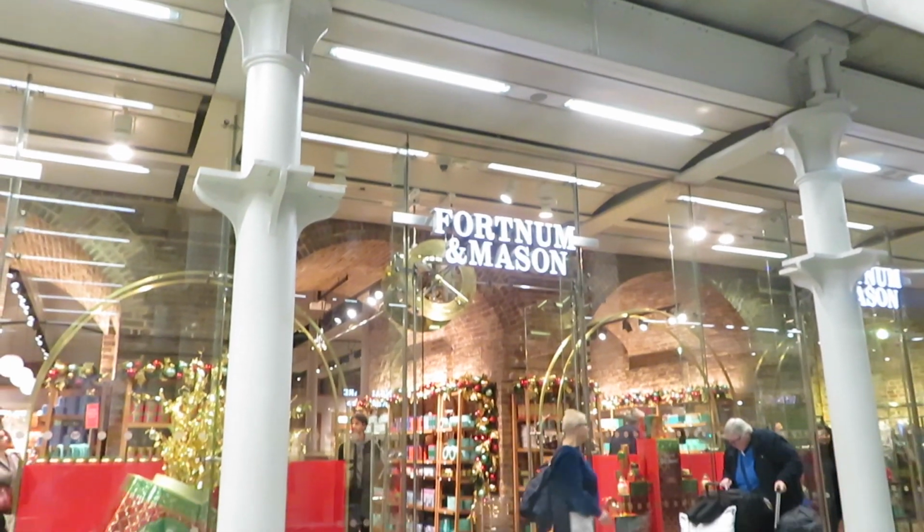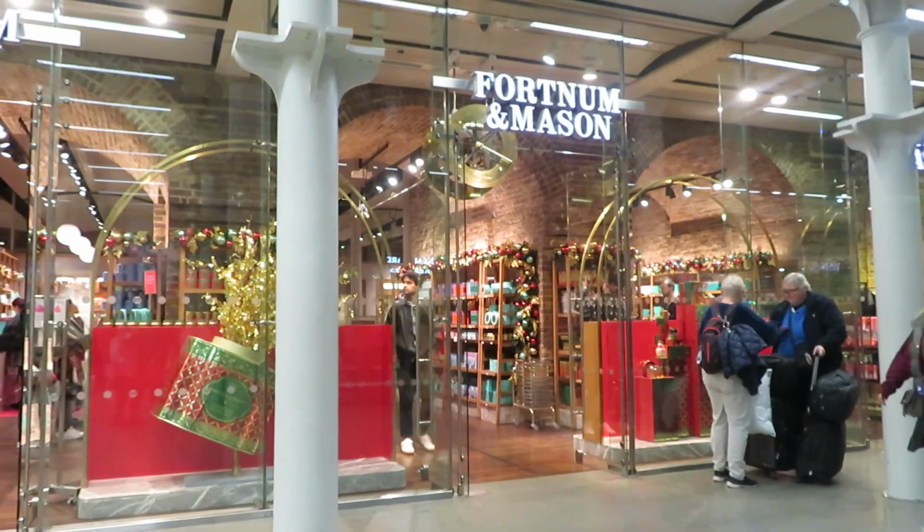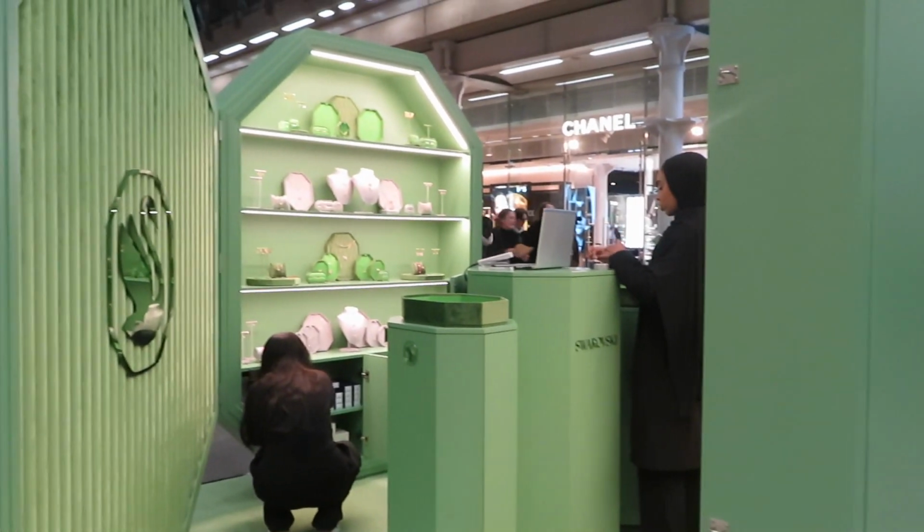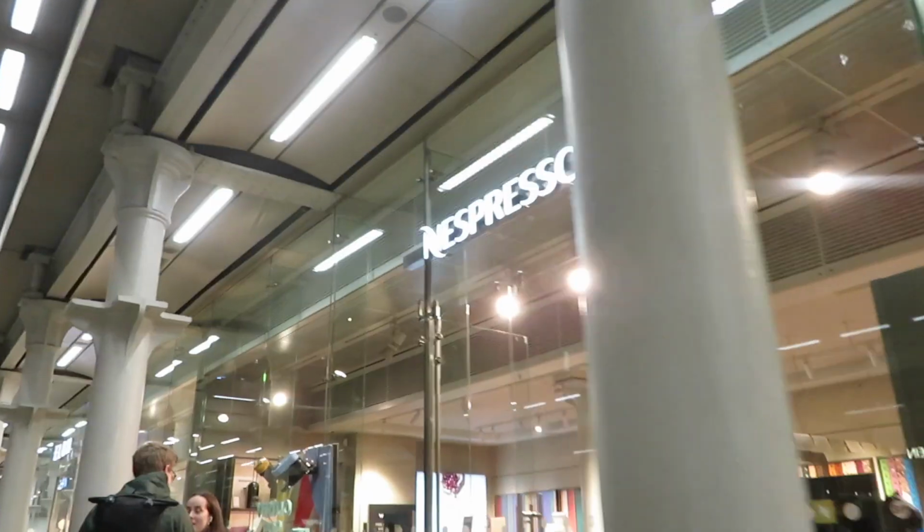and loads more. For a bit of window shopping, Fortnum and Mason is always lovely no matter what time of year it is. There's loads of high street shops, but also the more bougier ones as well if you want to act a little bit fancy and nip over to Chanel. I'll give you my PO box.